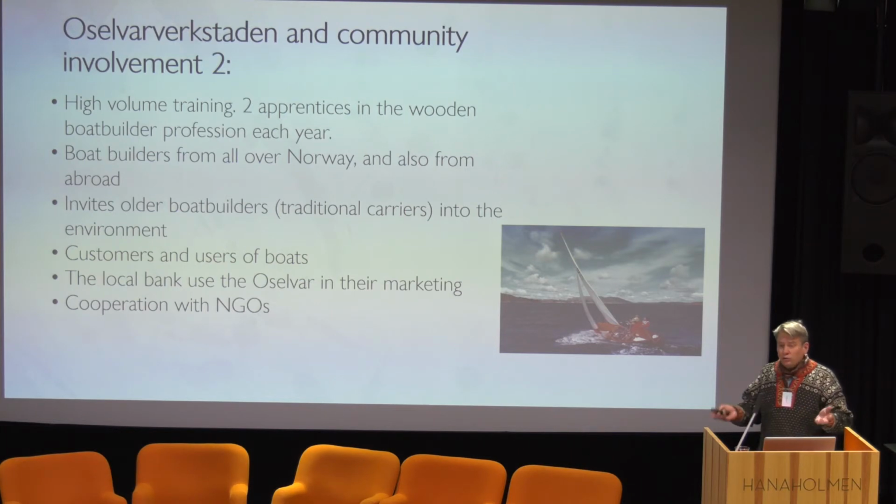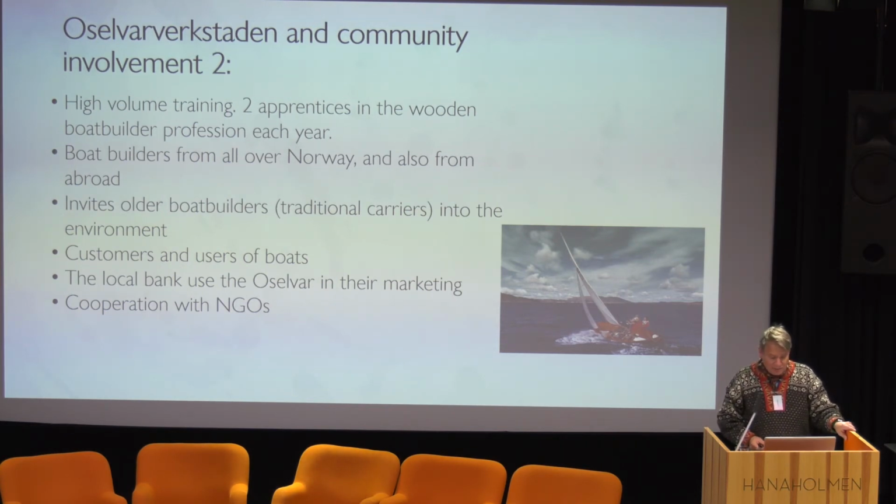They invite older boat builders, who are not active anymore, to something they call the boat slaughter, where, when a new boat has been built, they are invited to give their views and ask difficult questions. And they have the customers and the users of the boat. The local bank uses the Oselvar brand in their marketing, a picture of the Oselvar, and they have a tight cooperation with NGOs.